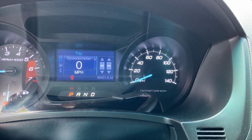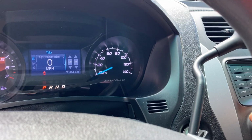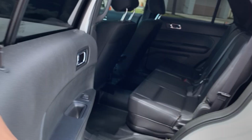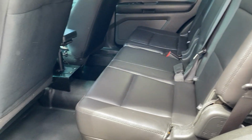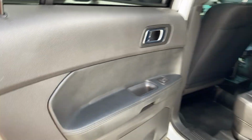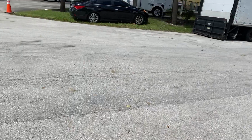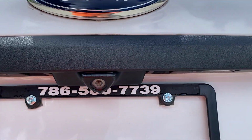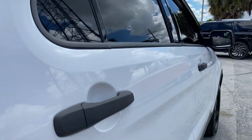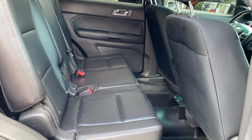Mileage is 96,451. Radio volume. Radio does work. AC nice and cold also. Rear area, nice. Also has rear door panels. Also has backup camera and it does work. Rear cargo area, lots of space. Rear area, nice.